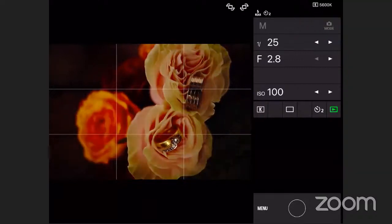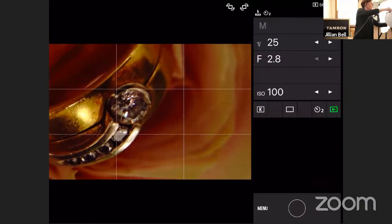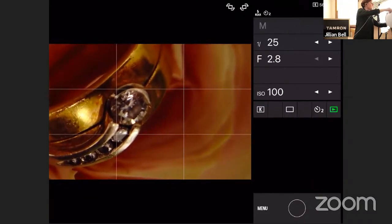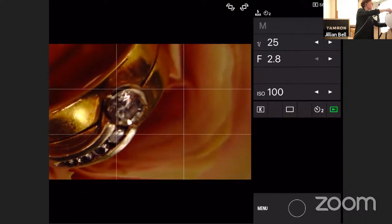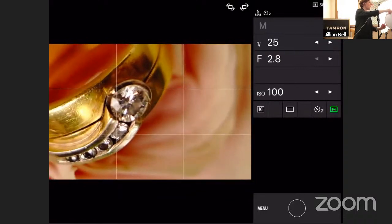And which 20 millimeter was that? This is the 20 millimeter Tamron DI3 2.8. Gotcha. So it's a Tamron native lens for Sony full frame. Very nice and small.